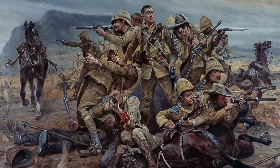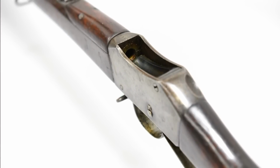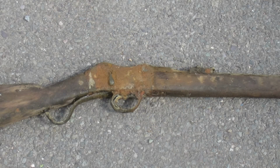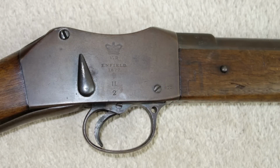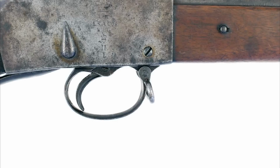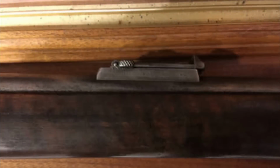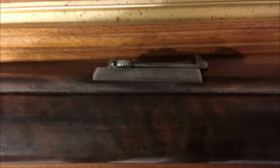Like its predecessor, it's a single-shot rifle, meaning it has to be manually loaded after each shot. On closer inspection, we can see that this particular rifle is a Mark I, the difference being the Mark II would have had a brass pin through here. And the Mark IV would have had this steel band here, with a hook that went into the receiver. The Martini Enfield Mark I was designed to accept the P1888 Mark I bayonet, which was a socket bayonet commonly used with the British service rifles at the time. It also featured an adjustable ladder type rear sight, which allowed soldiers to accurately engage targets at varying distances.